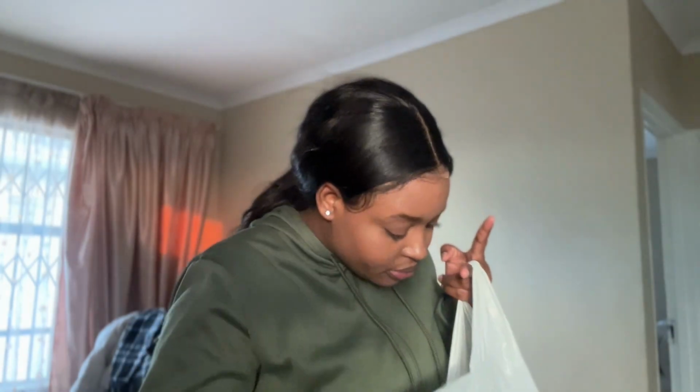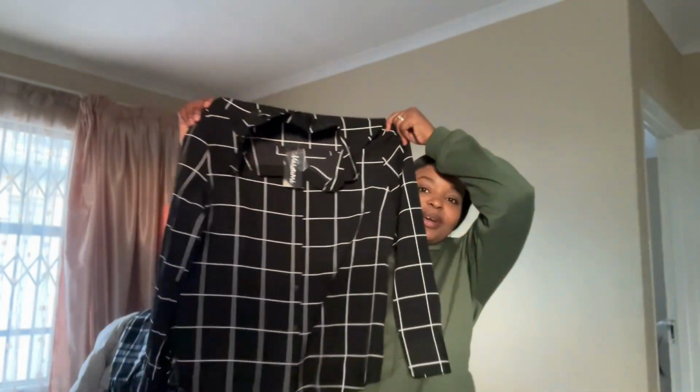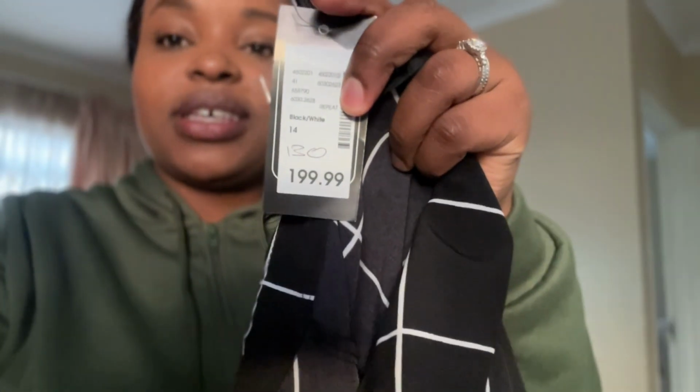And then I got, it's giving corporate, I got this shirt. Oh my gosh, it's so pretty. Okay, I got this shirt. It was 200 rand normal price, and I got it for 130.